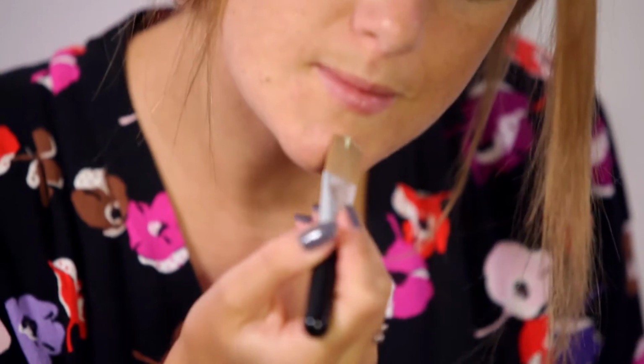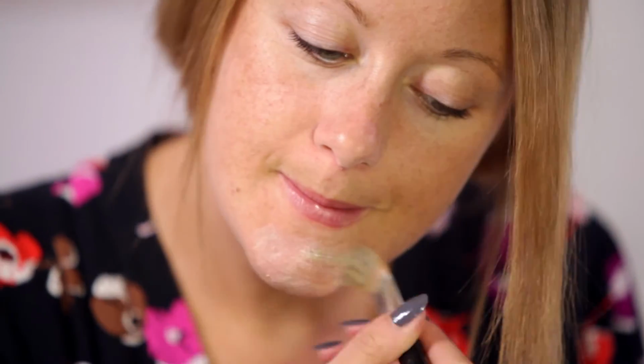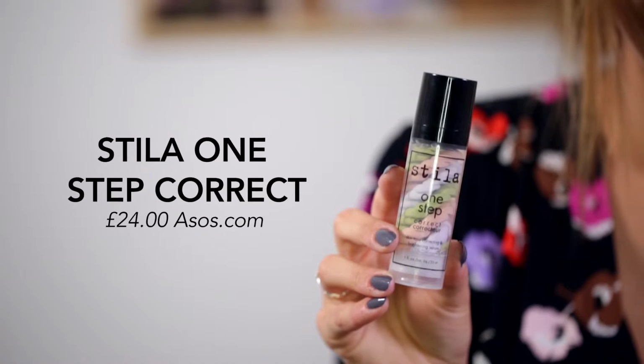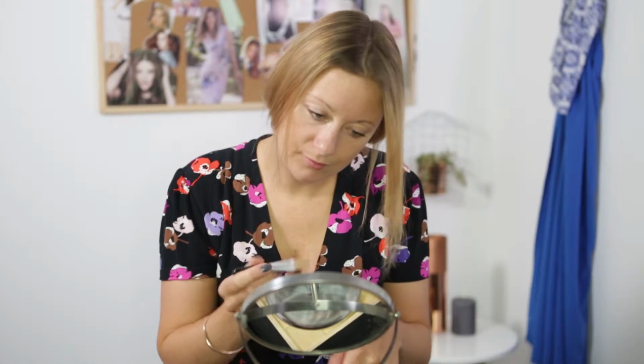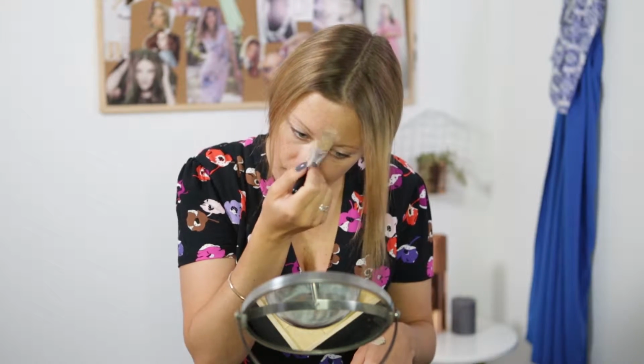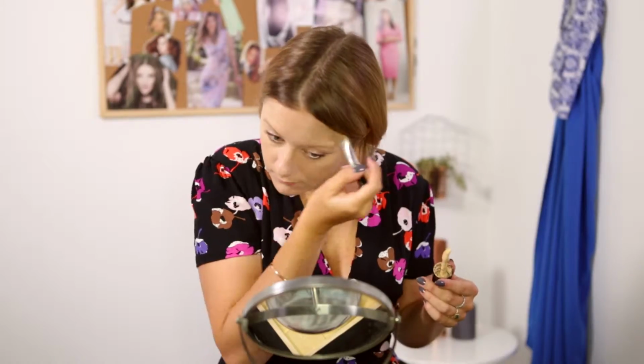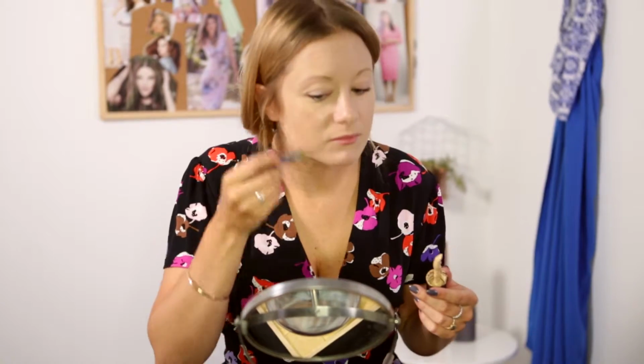For this look, I'm going to start with a colour correcting serum. I recently discovered this awesome one-step correct serum by Stila. Simply apply this all over your face with a foundation brush or even your fingers, concentrating on any problem areas like your T-zone. Next, I apply my foundation as usual. I'm using a cream foundation, but choose whatever works for you.